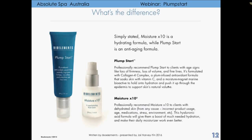Moisture Times 10 is a hydrating formula that is brilliant. It's basically a hyaluronic acid serum that's going to boost the level of hydration and make their daily moisturizer work better. As I talked about before, you can use these together, but it just depends. Plump Start pushes in and attracts moisture, and you would recommend it for clients concerned with anti-aging, whereas Moisture Times 10 is recommended, as you always have, for environmental dehydration and incorrect product use, where the surface texture is a little bit sore and dehydrated and they need a boost of hydration. So I hope that makes sense.